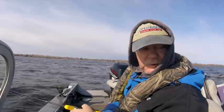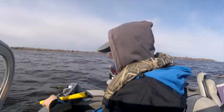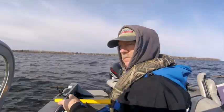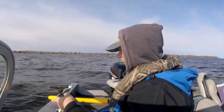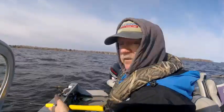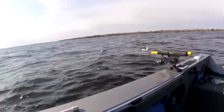Starting off a little shallower, I'm in 26 feet. No, that maybe doesn't sound shallow. We're just about always fishing deep, 30 or better. But this is a good spot early in the day, and I've been here 15 minutes, and I've got a couple of bites and one in the bucket.